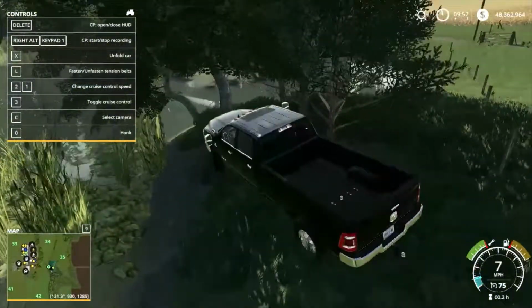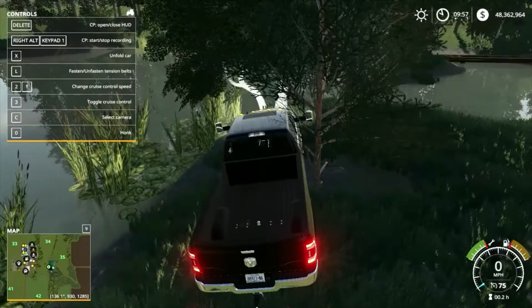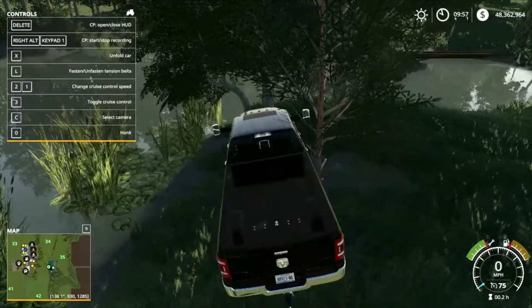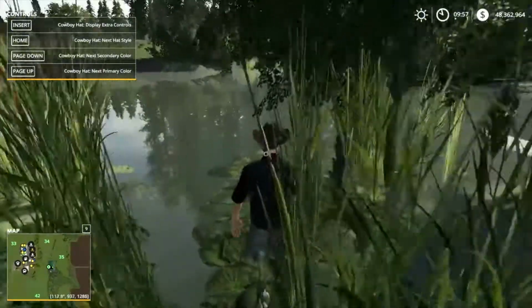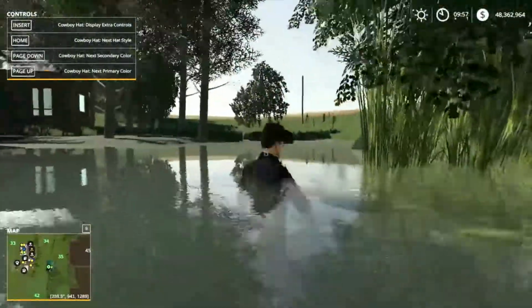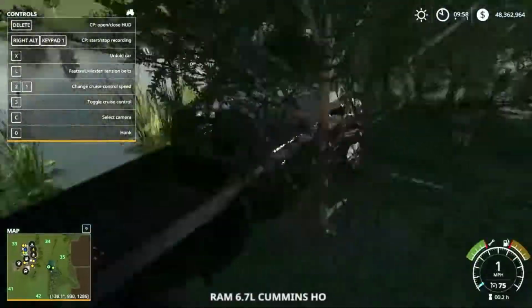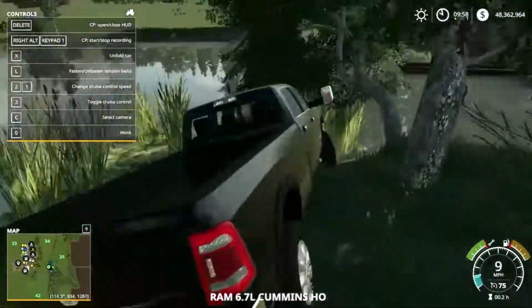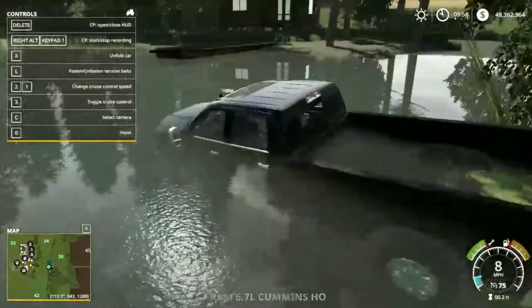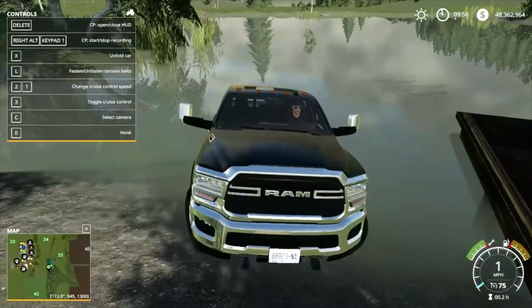Let's see where it is. Yeah, I think it's right here. Let me try to find it. Where's that? Oh, I'm right in the middle out there. Oh, this is kind of slow. Let me try to get as close as possible. It's a Dodge, it can do anything.